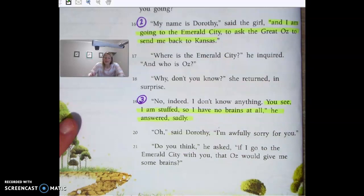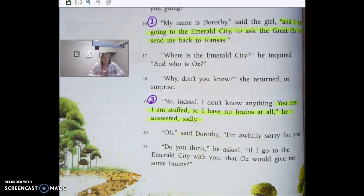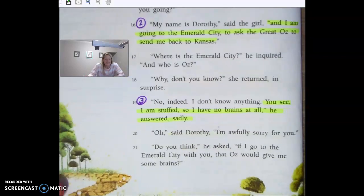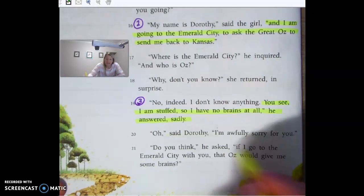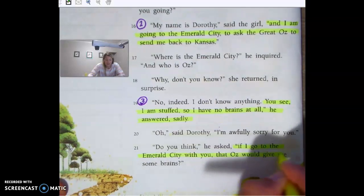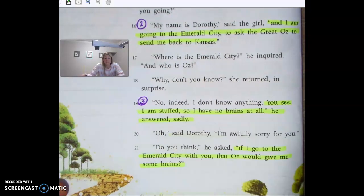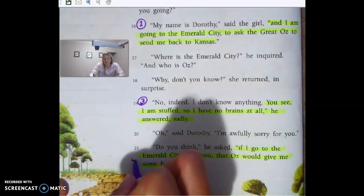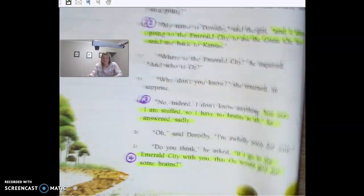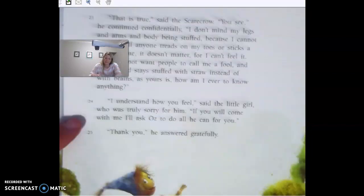Okay, so as of right now, we know the Scarecrow has no brains, which probably explains why he doesn't know about the Emerald City or Oz or any of this other stuff. But now he's wondering if he goes with her, if he could get some brains from Oz, because Oz is going to send Dorothy home. Maybe he could give him some brains. This kind of puts us into our plot of what might happen next. So it's another key detail.